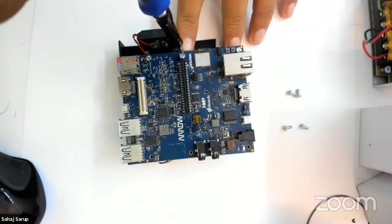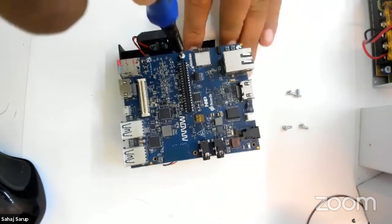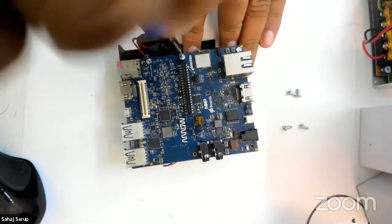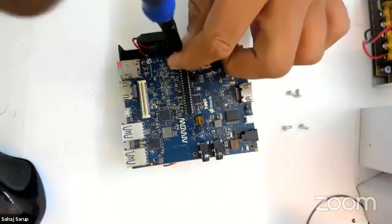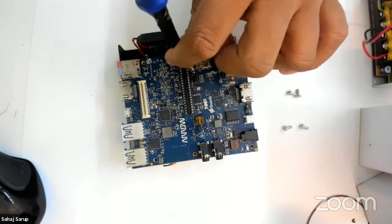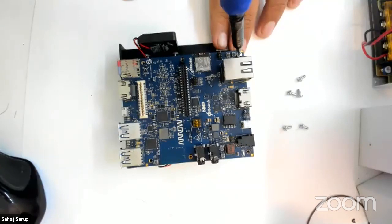Sahaj, if I missed this already, I apologize. But what are some of the main use cases of a board like this? I think I didn't get to that point yet, but if you want to do it later, that's fine. No, that's fine. That's a good question at this point.